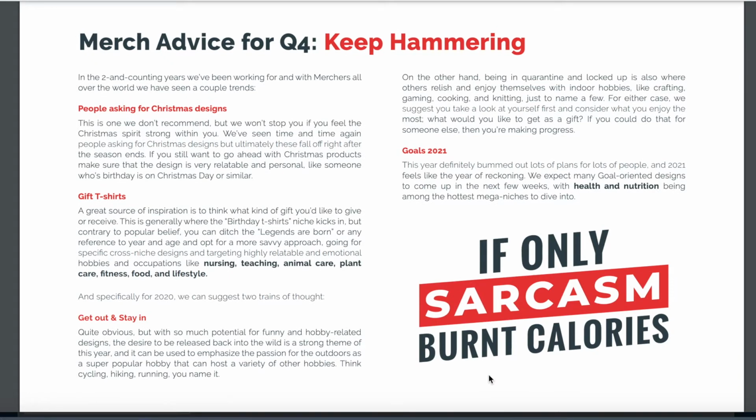Okay, merch advice for Q4. The first advice is that people keep asking for Christmas designs, and the Vexels team is saying that they don't recommend it, because as soon as Christmas ends, the sales of those Christmas designs are going to end. So they don't recommend you putting too many Christmas designs up for sale.